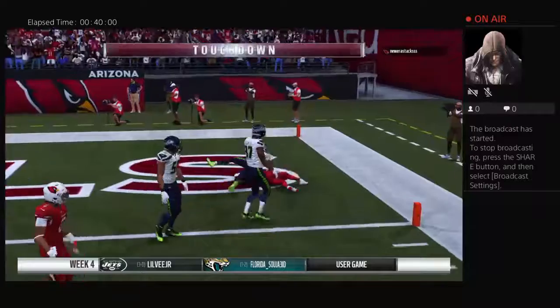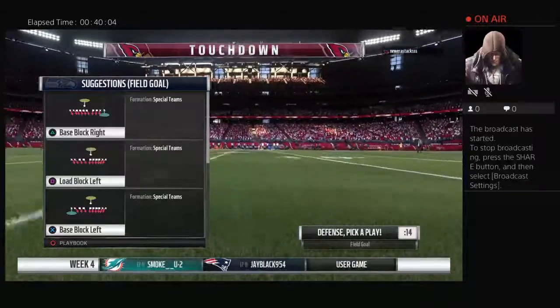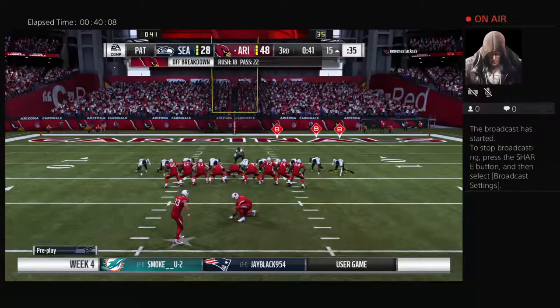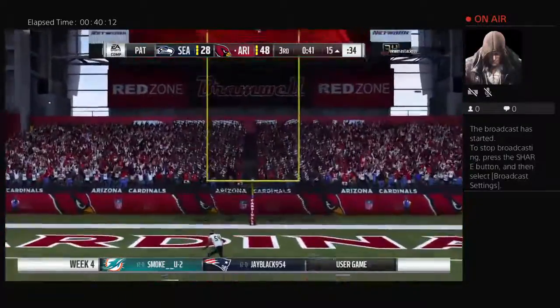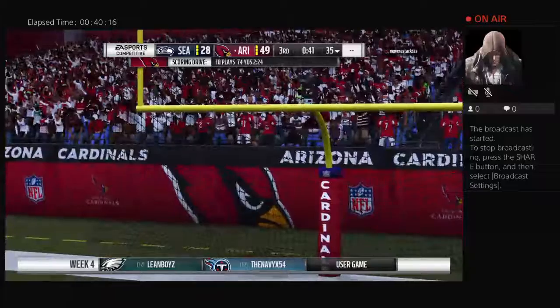And he is into the end zone. Touchdown, Arizona. The rookie Josh Rosen with 3 touchdown passes. And the Cardinals now adding on to their lead. Dawson able to connect on the extra point. And the lead now to 3 touchdowns at 21.